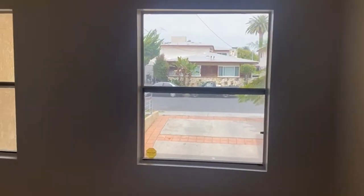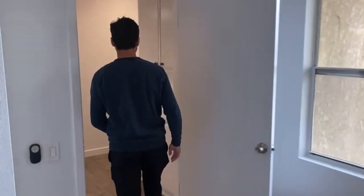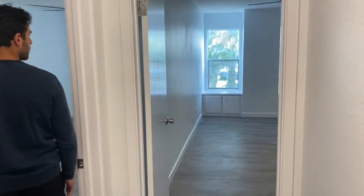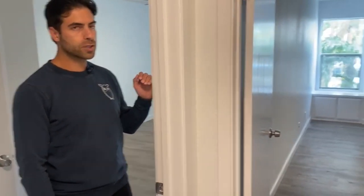Also great natural light. Big windows in here. That's a big thing we've been seeing too, tenants really want natural light. I don't know if the natural light maybe gets you more rent, but it helps it lease faster. Quicker, for sure, which is huge because every month that it sits vacant, you're losing $2, $3, $4 grand. So this is one of the other bedrooms.